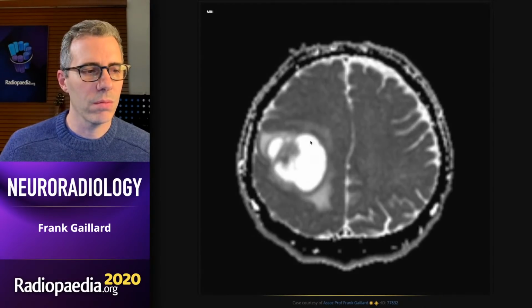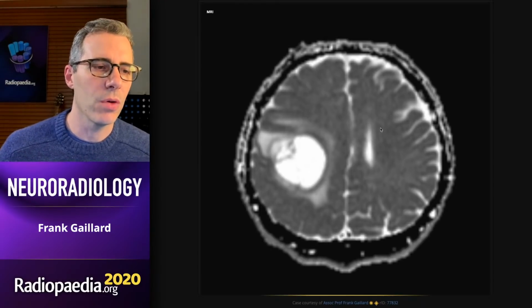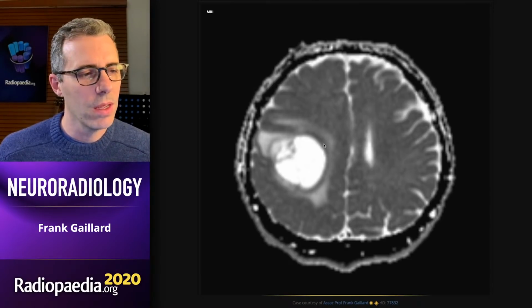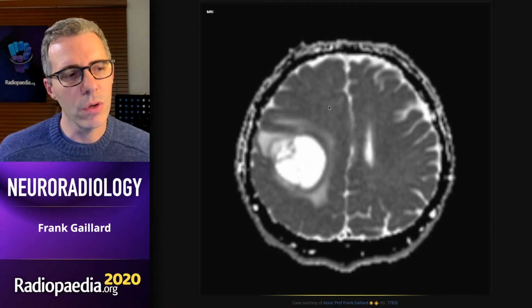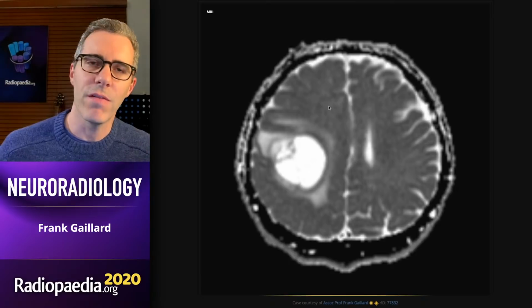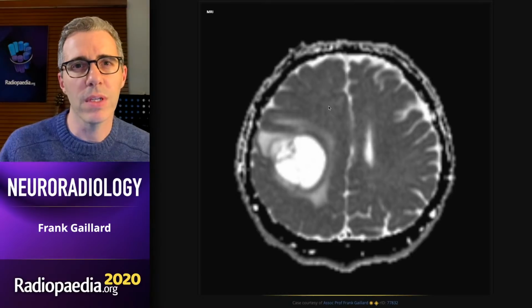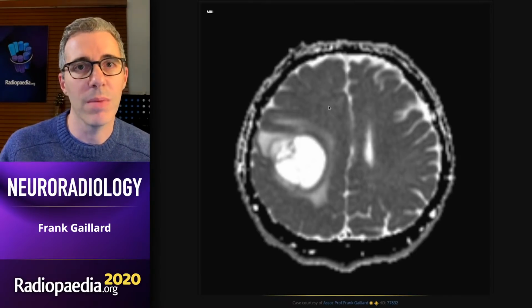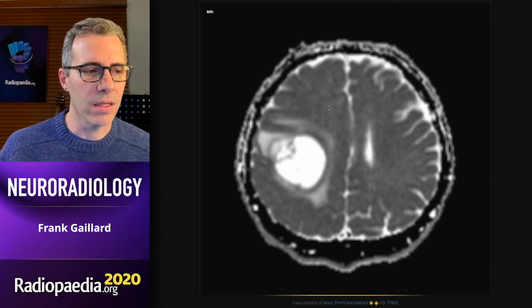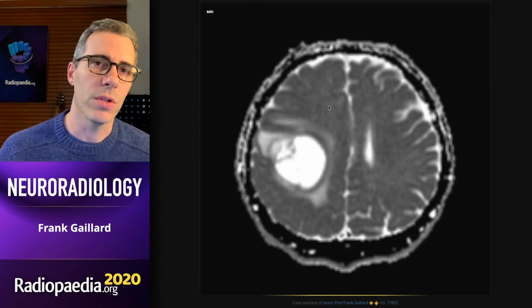In the solid component and the enhancing components around the margin, we're seeing low values, at least as low as white matter, possibly lower. So by the time you get a tumor that has ADC values that are as low as normal white matter, you're looking at a highly cellular tumor. The only tumors that have lower values than normal white matter, you're looking at small round blue cell tumors like lymphoma, medulloblastoma, pineoblastoma, and you're looking at highly cellular glioblastomas or gliosarcomas, and of course pus, and of course infarct.